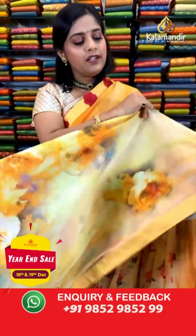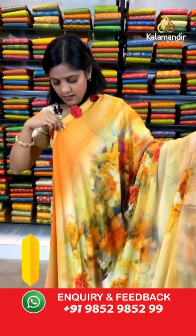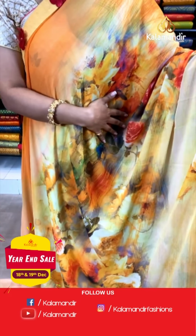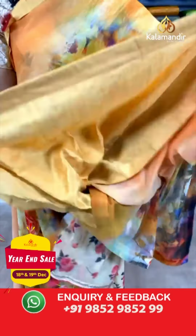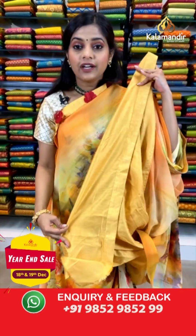It's a very beautiful sunset-like color, a yellow and orange mix saree. And as you can see, there are digital prints on the entire body, patchwork on the border. Pallu will be the same as the saree. Blouse piece is a crepe material, and it goes very beautifully on this saree. Let's check out the pricing.